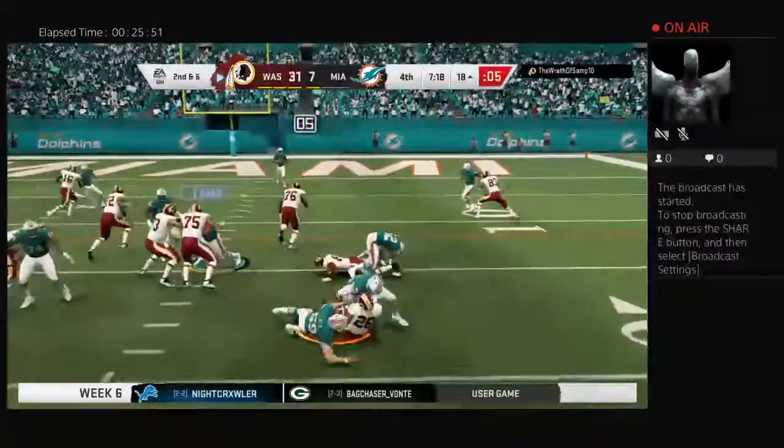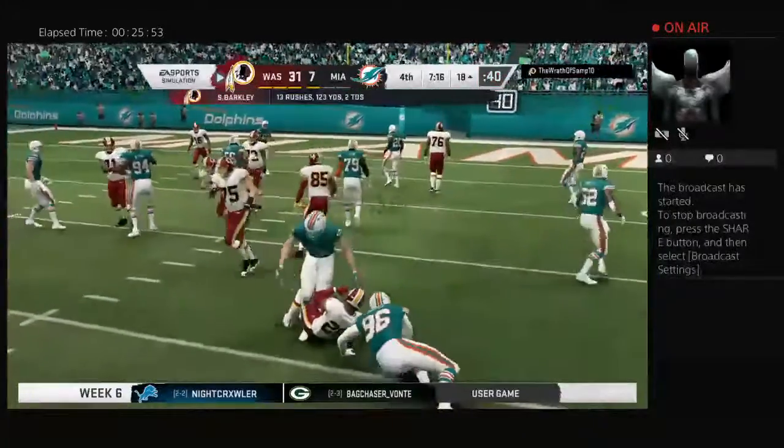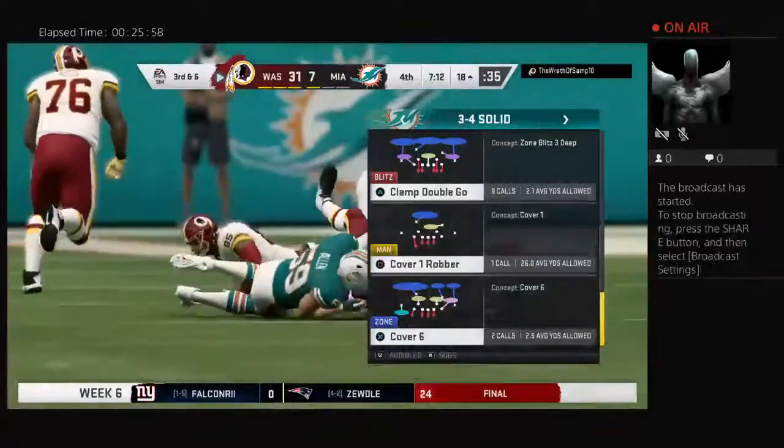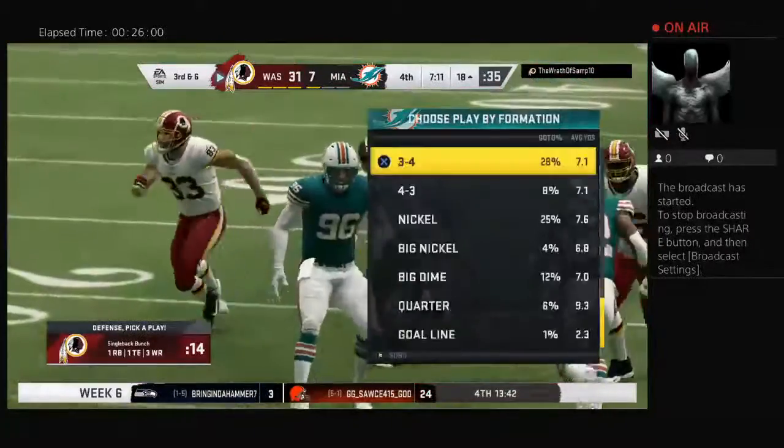On second down, Barkley. And for one of the few times here today, this run's not going to go anywhere. No gain on the play there, so they're left with a 3rd down and 6.